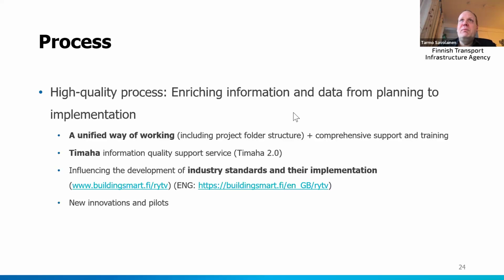Then some other process issues. We want high quality information from our processes. We have lately developed a unified way of working. I talked about how every project is taking the project information portal into use. There is a unified project folder structure in use in every project. And we also give lots of support and training for that unified way of working. Timaha, the information quality support service, is also in use now.